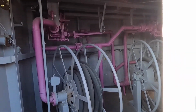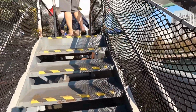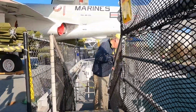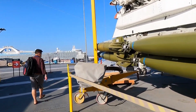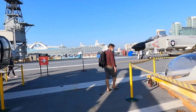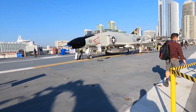Suppression stuff, looks like. Oh no, that's probably refueling hoses, I think. Refuel. Oh yeah. I think. Pretty amazing. Oh, great adventure. Enjoying it. Oh yeah, this is awesome. Thank you.